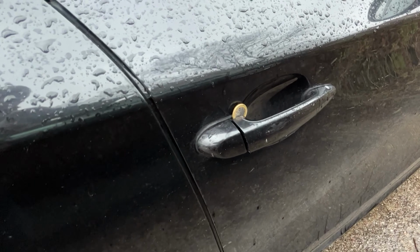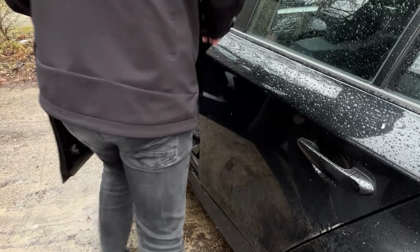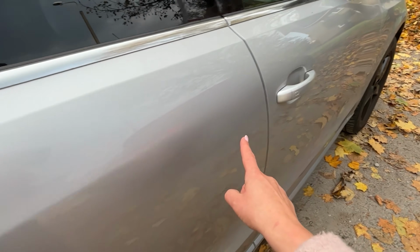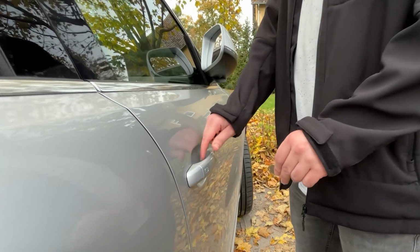Most often, thieves put the coin in the passenger door handle. If you drive alone, you probably won't check that side of the car. This doesn't apply to all cars, so it's wise to check if the coin trick prevents your doors from locking. It could save you from major trouble.